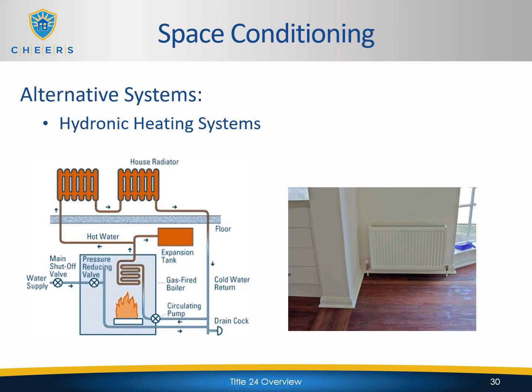And while this is only for informational purposes, there are additional alternative systems that you might see out there. This is an example of a hydronic heating system. It basically uses hot water to distribute heat. It consists of a heat source, which is either a boiler or water heater, and a distribution system, which is the piping. So there are 3 main types of hydronic distribution systems. Generally speaking, you'll see baseboard convectors or radiators. You have hot water air handlers, or you have radiant panel heating systems as well. So you can refer to Chapter 4 of the Residential Manual for additional requirements of these systems.